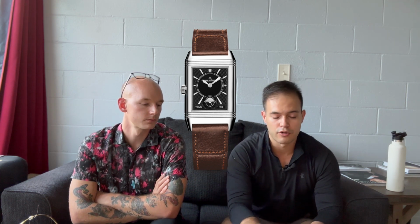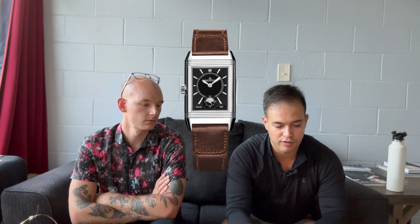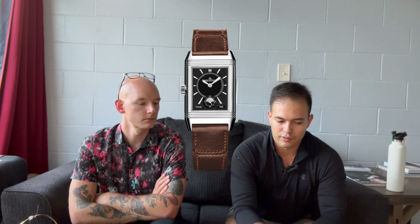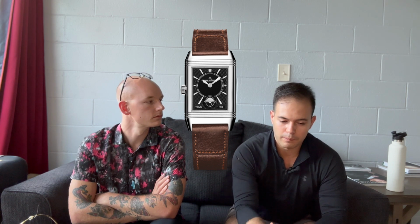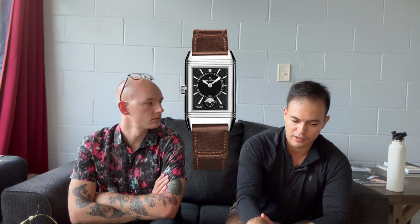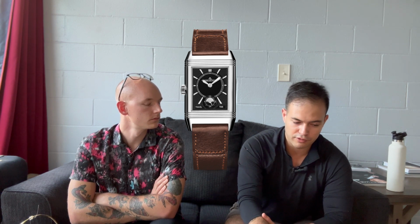The only thing I would change about this model would be the strap. The brown leather strap, I'd say black. Yeah, I was going to say black too. Because this watch is 13,000, and my other entries are 1,399 and 10,250.